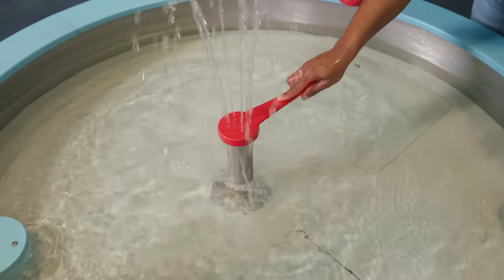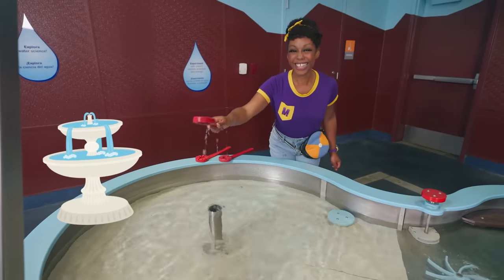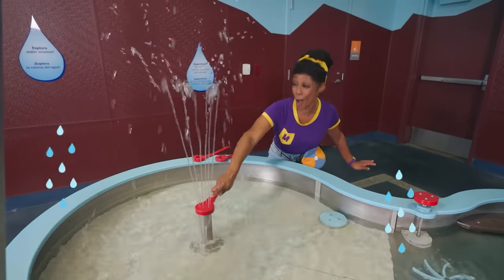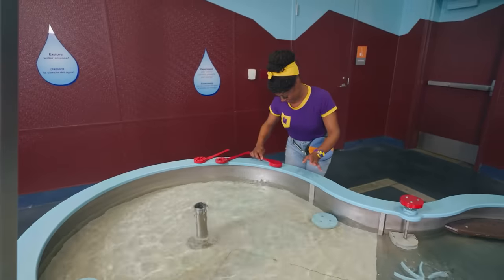Check it out, it's a fountain. The harder I press, the higher it goes. Whoa! Nice.